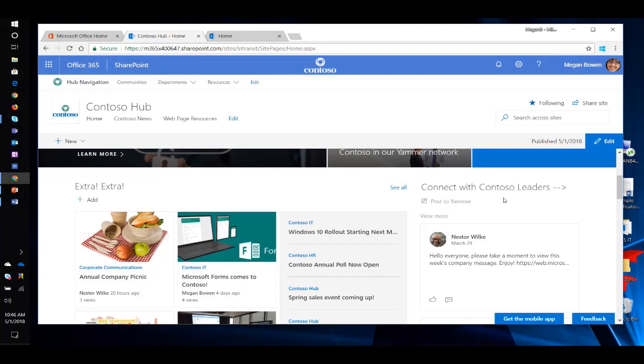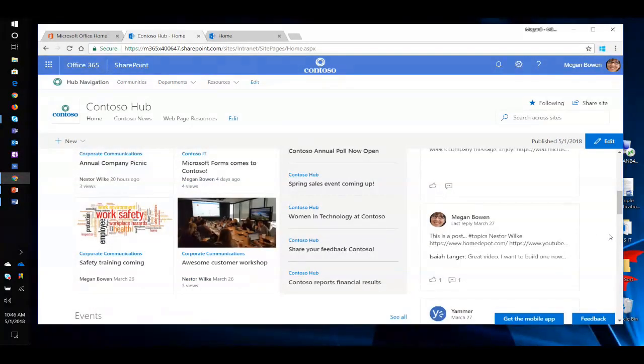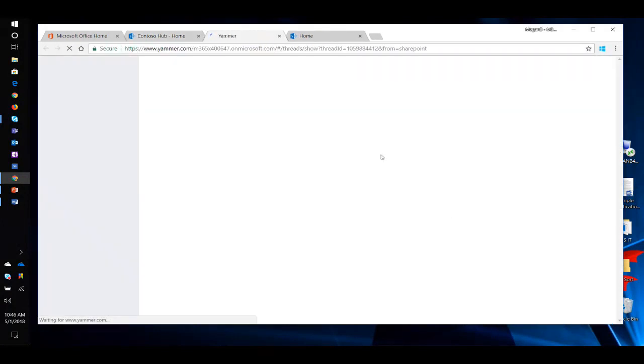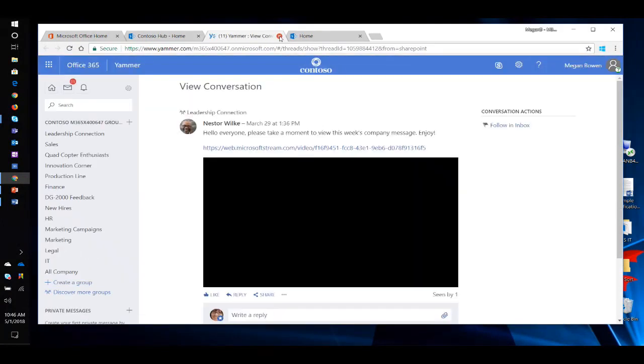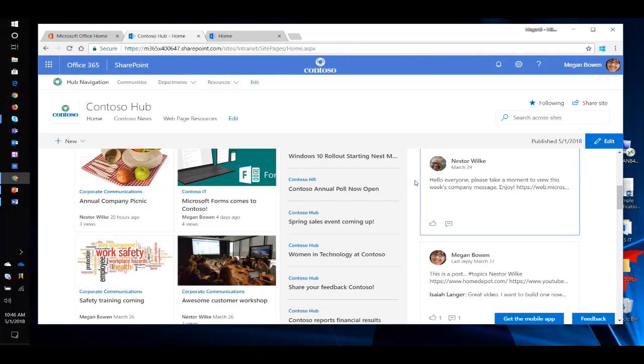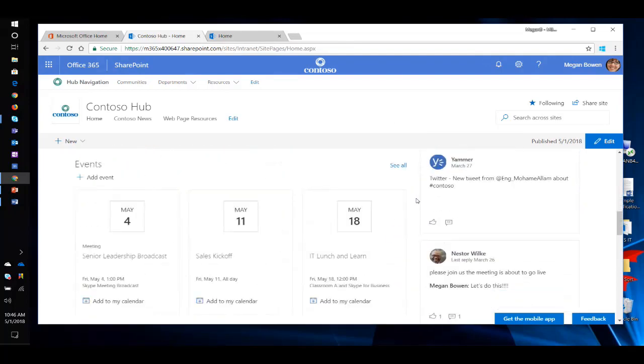And so bringing in that experience, I can come in and see a post here. I can see that Nestor wants us to take a look at the company message. I can come in and engage with this part right from within the page, go out to the connection and engage in the Yammer experience right from within the part itself. So I can go out and engage with that.